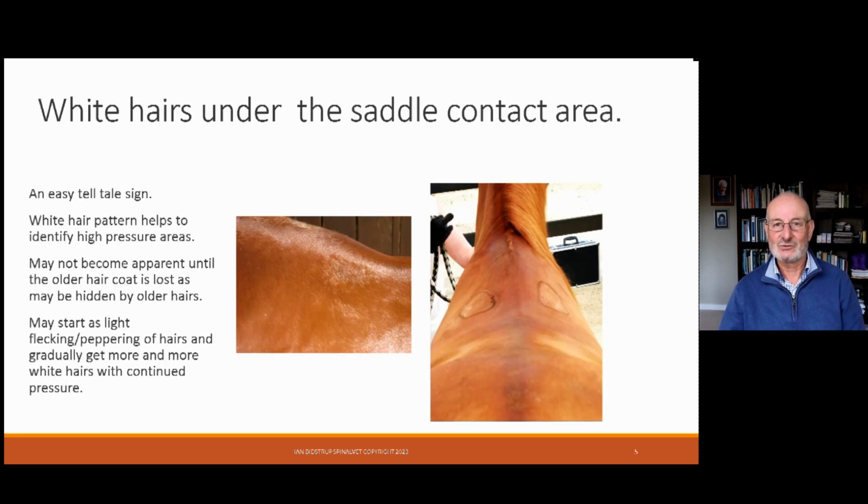The next common thing that you'll see with saddle soreness is the development of white hairs under the saddle. And this is not something that's consistent with all saddle soreness at all, but it is a bit of a red flag too. So it's another easy telltale sign. The white hair pattern helps to identify where the highest pressure was. Sometimes it's not very apparent when the pressure is first there, because it's hidden by the hair coat that's developing or coming through at the time. And it's not until the hair coat is changed that it becomes quite apparent.